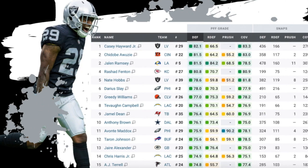But as we know, we got Showcase 29 in the building, in the office, and we're going to go ahead and look at some plays. We're going to look at some things that I think really stand out when it comes to Casey Hayward, specifically his play recognition and just his IQ on the football field of knowing this scheme and being with Coach Bradley. So let's go ahead and check out some of his PFF grades.